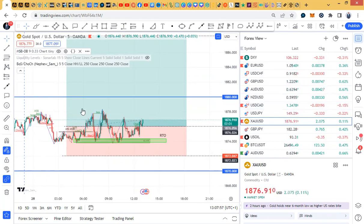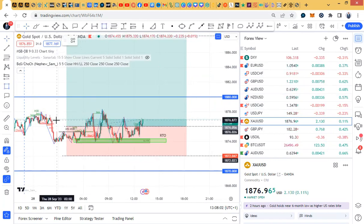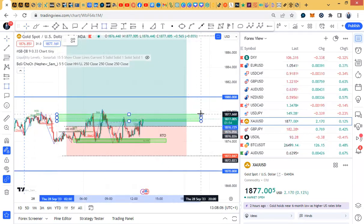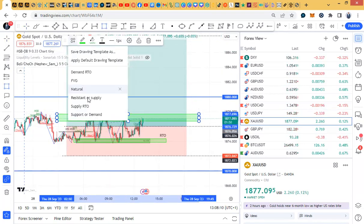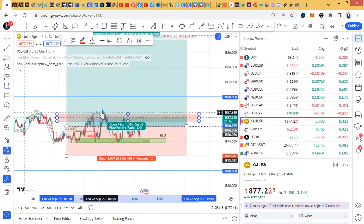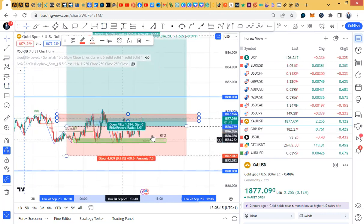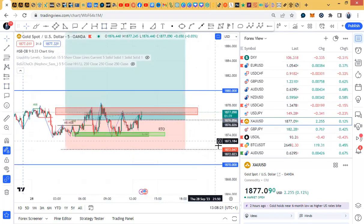Gold was stuck under a ceiling. Early this morning, there was a massive ceiling here. Okay, so gold is an early bird. You can get in. There was massive selling here, but gold cleared it. Gold cleared it with this break over here, and then from here, I called out the signal for you guys.